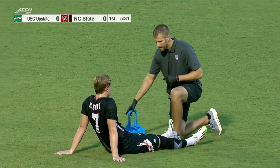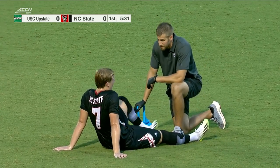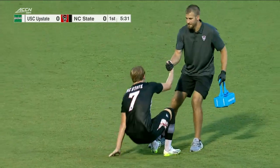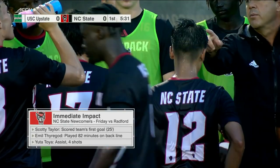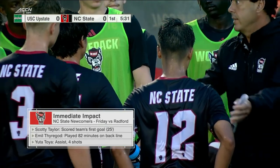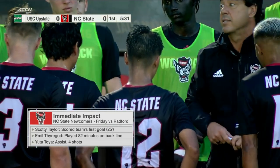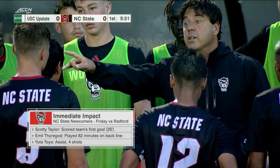You see, they will make a substitution here and late in this first half. NC State, USC Upstate, scoreless. Second match for NC State against a Big South opponent. Again on Friday against Radford. It was the newcomers making themselves known immediately to Wolfpack fans in attendance. Taylor and Theragod and Toya, the three T's.